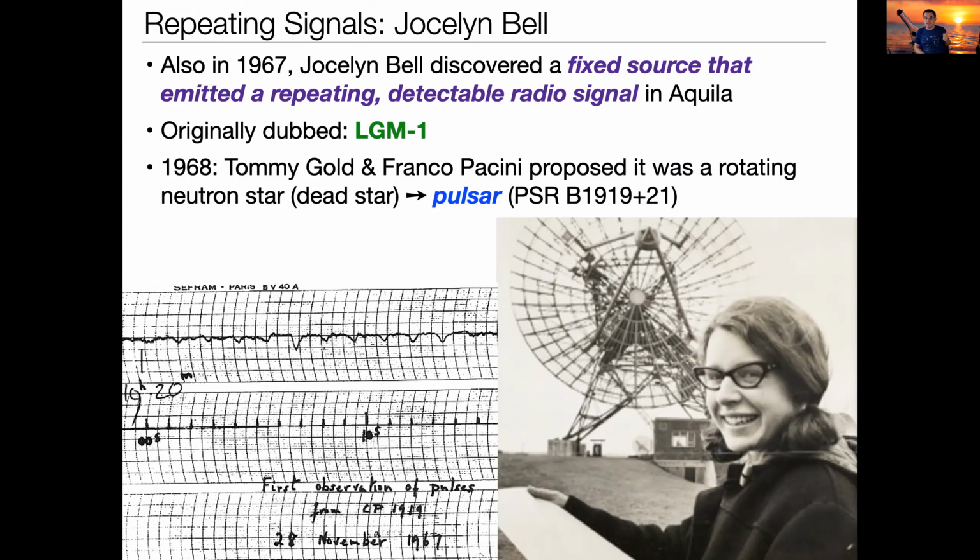And staring at this, you have to say, oh my gosh, what is causing these repeated radio signals so quickly? Is it some kind of lighthouse? Is it something trying to get our attention? They didn't know. They'd never seen a signal like this before, ever. And so they called it LGM-1. LGM, as you might guess, stands for Little Green Men.